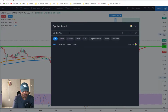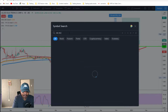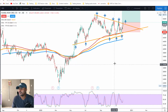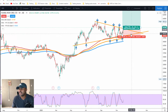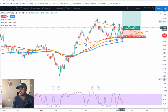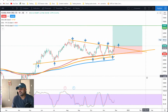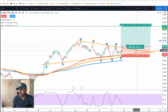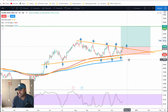Another breakout that triggered today was Kumba. I'm going to be entering that first thing at market open tomorrow. We had this symmetrical triangle pattern forming there, and we had that breakout today. The share was up a little over 5% on the day. I'm going to be entering that with a stop loss just below that low there.